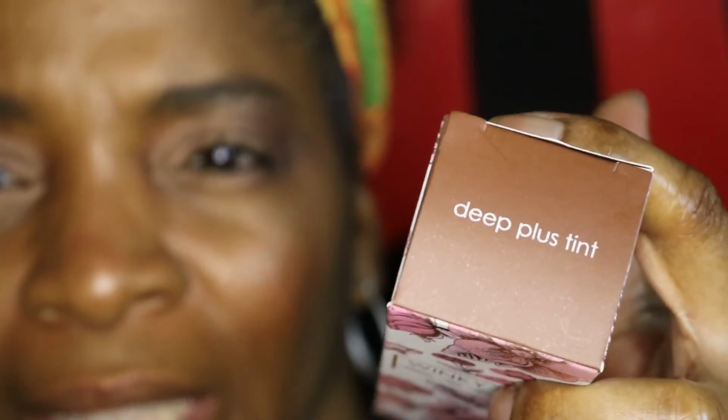The next one down, I believe, is Deep, and maybe I'll grab that one just to see if the shade makes a difference on me, but I do like the way this one does look, especially with the powder. Again, this is the WINKY LUX Diamond Powder. Sorry, I did put that over it.